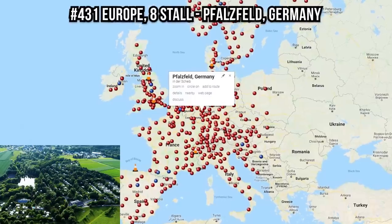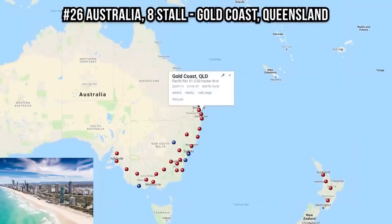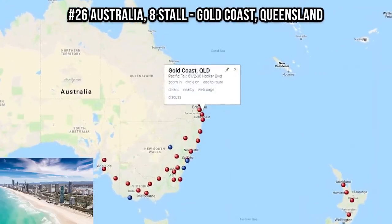All right, let's get to the new superchargers this week, because there's a lot of them. Yeah, the last superchargers of the year. All right, let's get into it. What do we got? Number 431 in Europe, the 8 stall in Pfalzfeld, Germany. Number 26 in Australia is the 8 stall on the Gold Coast in Queensland, Australia.